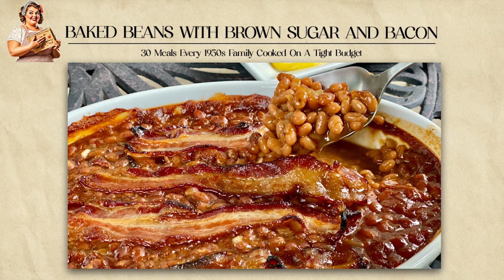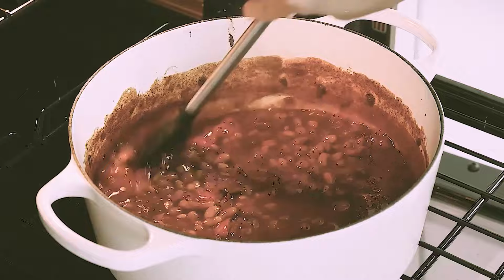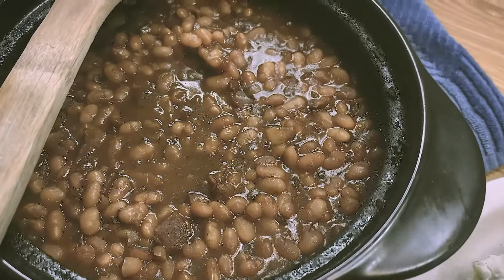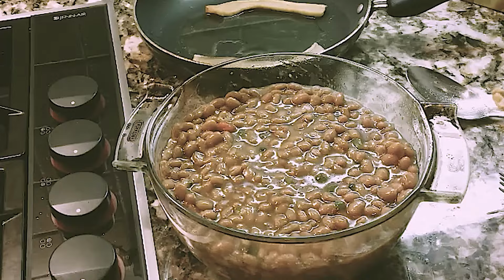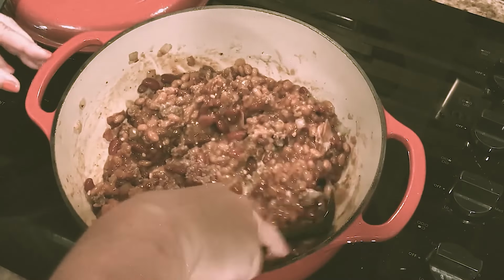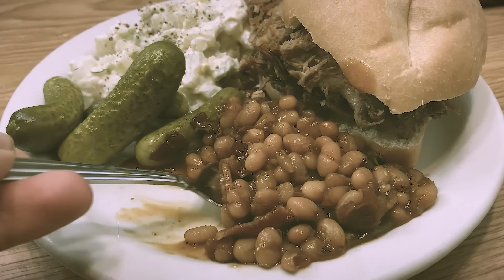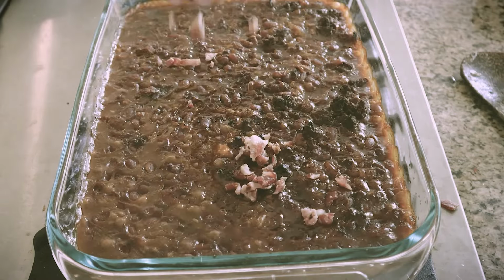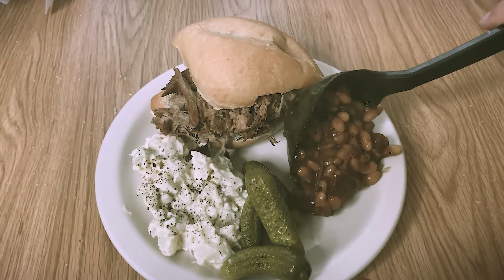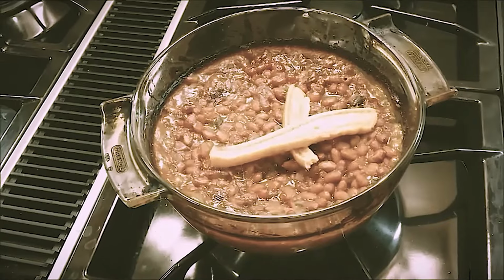Baked beans with brown sugar and bacon. Few side dishes evoke the cozy warmth of a 1950s kitchen quite like baked beans with brown sugar and bacon. A humble can of beans could be transformed into a sweet and savory delight, simmered slowly with brown sugar, bits of bacon, and a touch of mustard or molasses for depth. The result was a dish that was hearty, flavorful, and inexpensive, perfect for feeding the whole family alongside cornbread, hot dogs, or a simple roast.